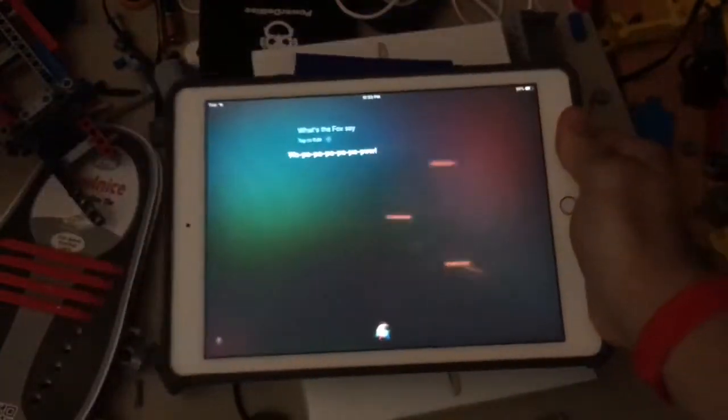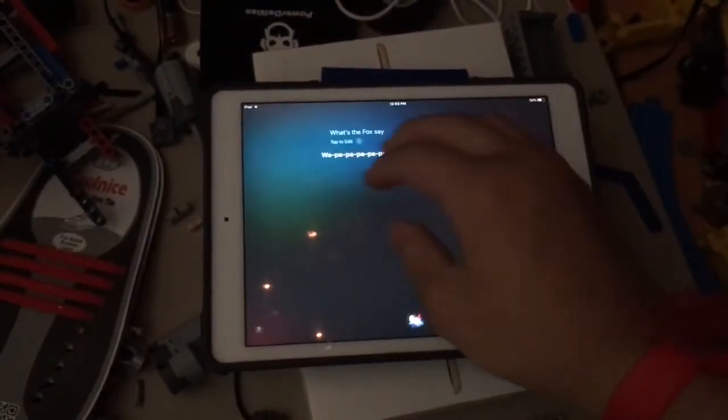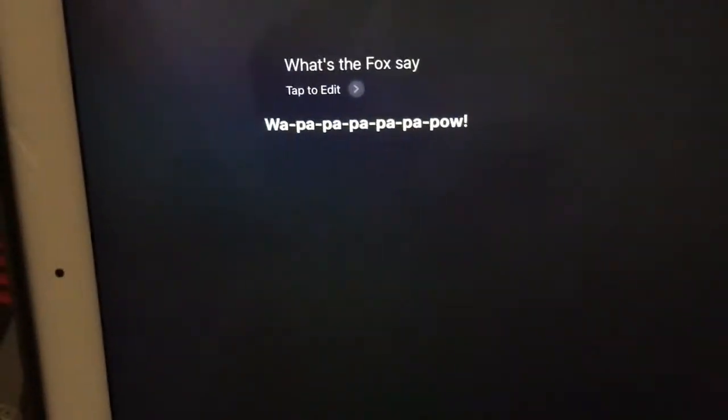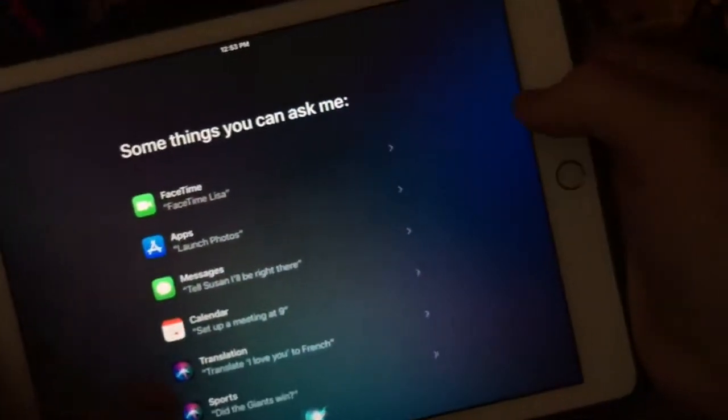So Siri in iOS 10 says "wap-wap-wap-pow," dramatized a little bit, but iOS 11 Siri does it in a normal voice. She doesn't actually put any excitement or action tone into her voice when she does this type of stuff. So let me go and turn my brightness down, to make it easier for you to see this.